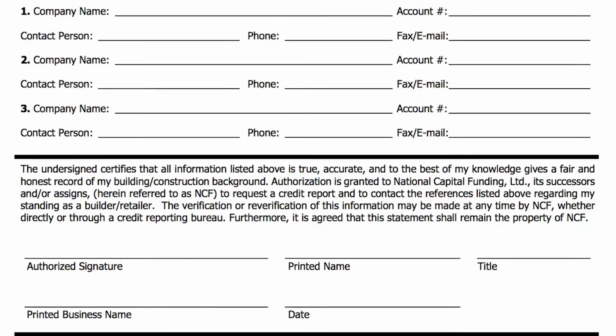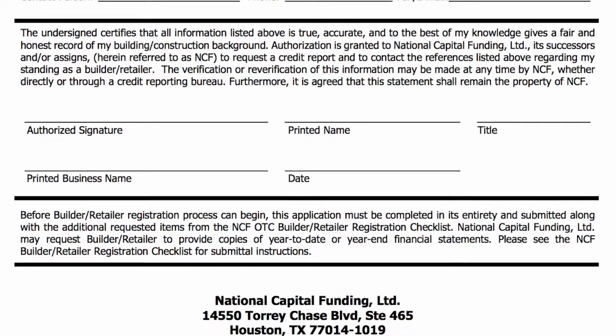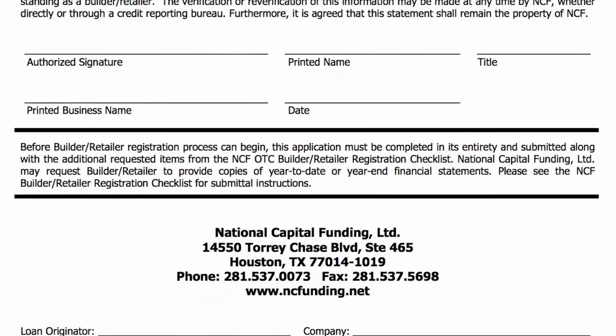And you as the homeowner, it usually takes about 3 to 5 days to review all of your information for pre-approval. So just to make sure we're clear, there are 2 pre-approvals: one on you as the homeowner, and one on your builder that has to get approved.